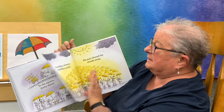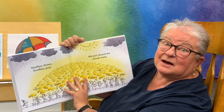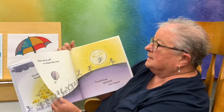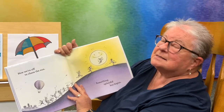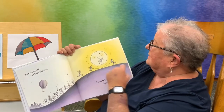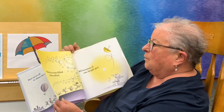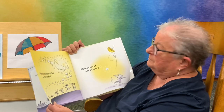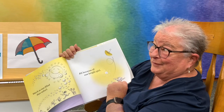Goodbye, dreary. Goodbye, gray. We just chased the clouds away. Now we're off to chase the sun. Something splendid has begun. And there they are, chasing away. Watch as the sun-filled days unfurl, all because of one special girl.